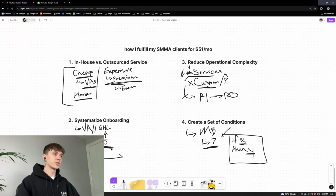Systematize your onboarding. It's really simple. This should be incredibly cheap, ideally with as much software integration as possible, custom fields, all this kind of stuff, forms, Zapier, and then in the human element, just create systems there. Reduce operational complexity, minimize the number of services. Try not to provide custom services unless your retainers are very high, $5,000 a month, this kind of thing. Productize as much as possible. Have as many reliable inputs as possible, because reliable inputs yield reliable outputs. And then create a set of media buying conditions just so that you have a baseline, you have a control, and so that anybody you hire knows whether or not to turn ads on or off, so there's no confusion and life becomes significantly easier.